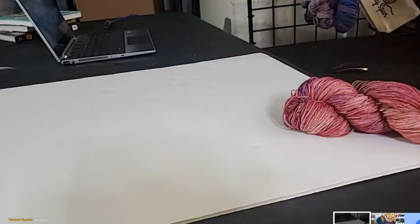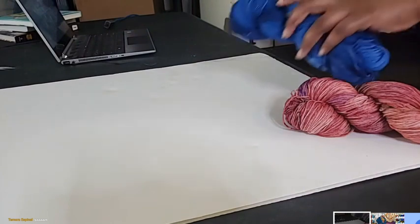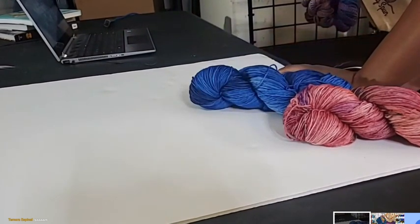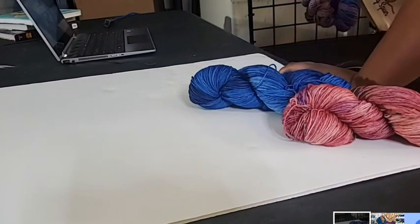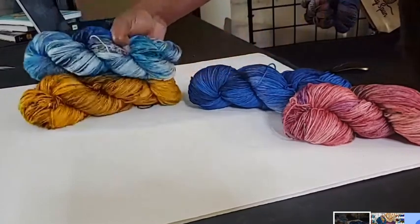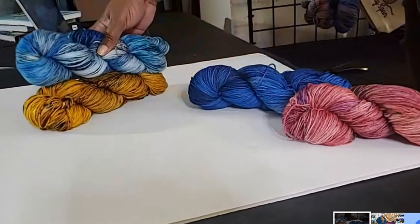Okay, so that is Pier 39. Let's see what's next. These two. So these two were designed together, but I still love them together.